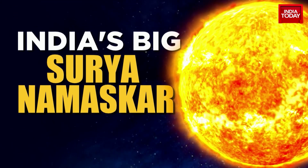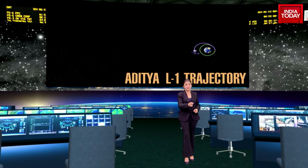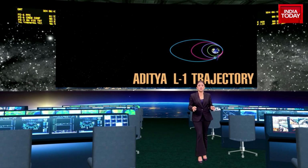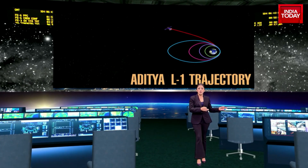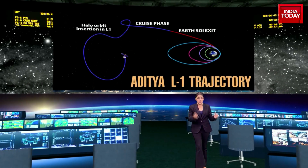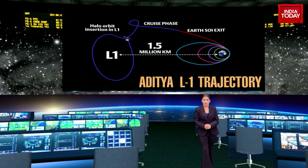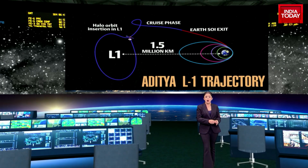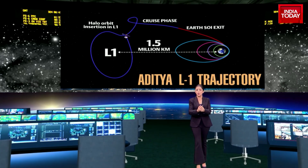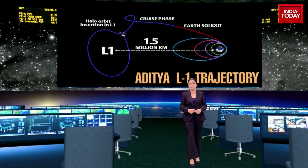Let's talk about the journey to L1. After being placed in a low Earth orbit by ISRO's PSLV-XL rocket, the orbit is going to be made more elliptical, and the spacecraft will be launched towards the L1 point by using on-board propulsion. As the spacecraft travels towards L1, it will exit Earth's gravitational sphere of influence, or SOI. After the exit, the cruise phase will start and the craft will be injected into a large halo orbit around L1. It is going to take 4 months for the spacecraft to reach its destination.